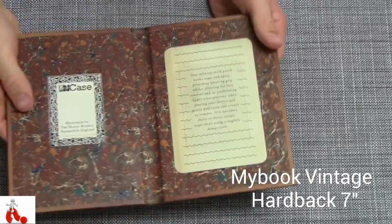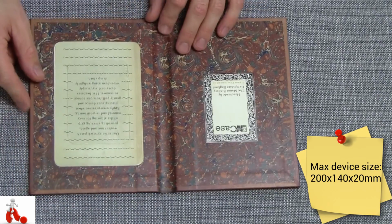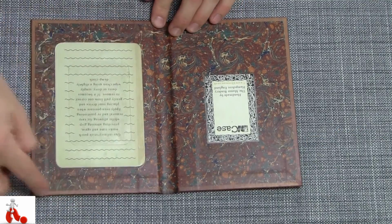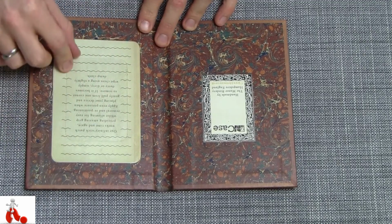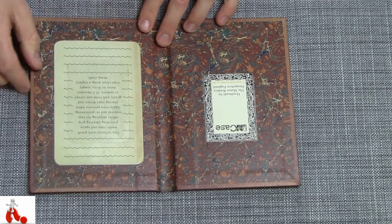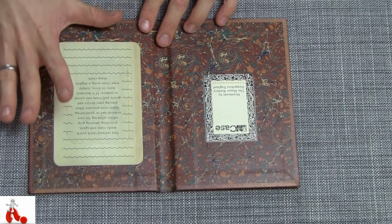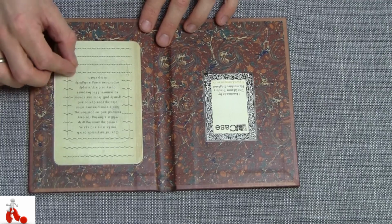Now this is just the outside, it's just the case, and it fits 7-inch devices up to 200 by 140 by 20 millimeters to give you a rough idea of how much space there is in here. It has a special feature. It has something they call the Infinity Hold, which is a plastic patch in here that serves, it's not glue, I have to stress that, it isn't made of glue, but it's effectively millions of tiny little suction cups.